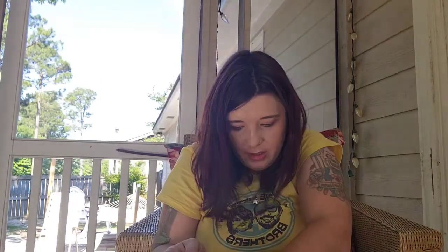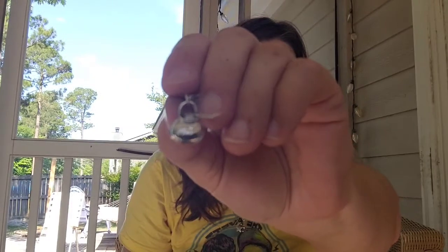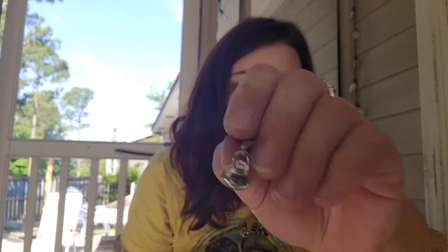All right, and then more earrings. There's a little purse charm. No markings, just a little silver purse charm. Oh, I really hate this focusing issue going on here. There's another charm. This one says, I love you.